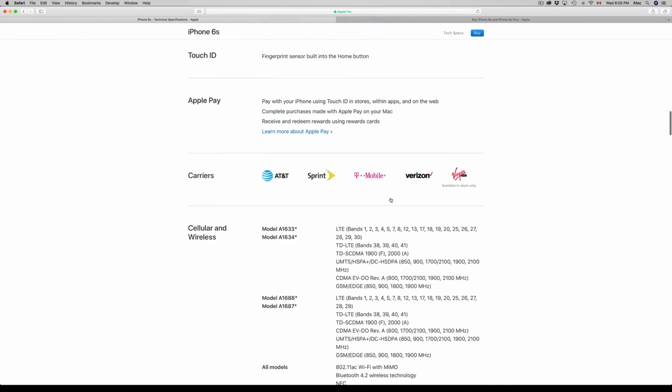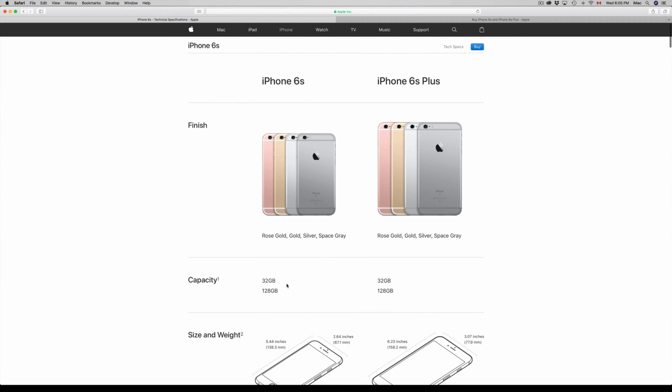Besides that, that's it, guys. So hopefully this answered your question between 32 gig and 128 gig. Again, it's just the capacity, and that's about it.